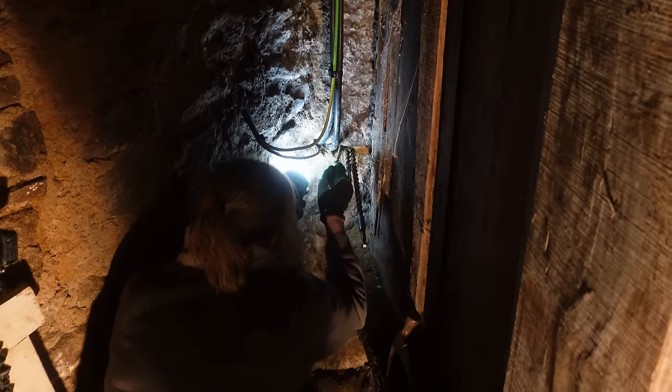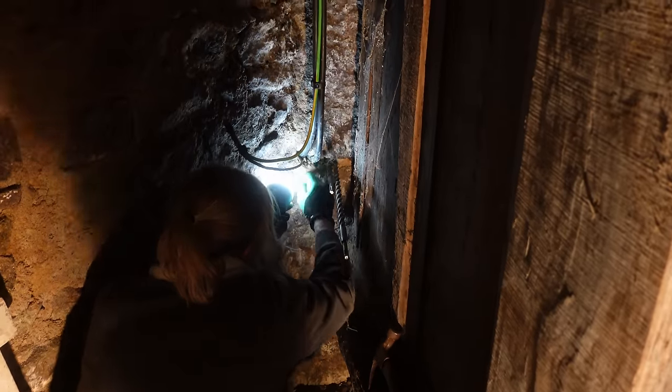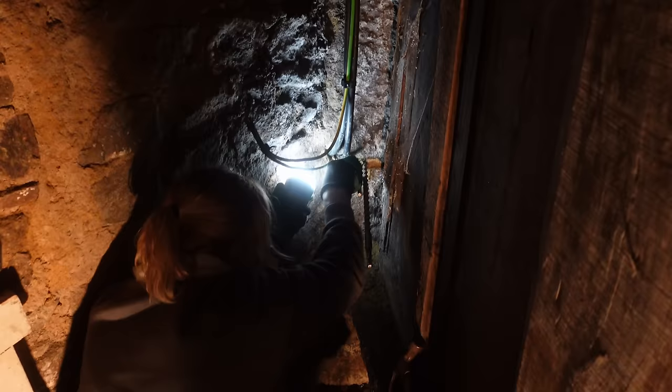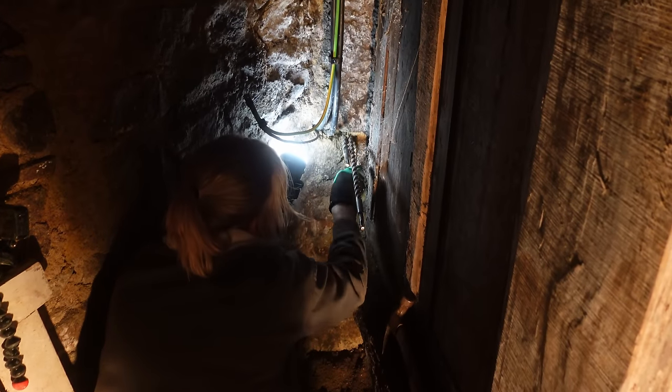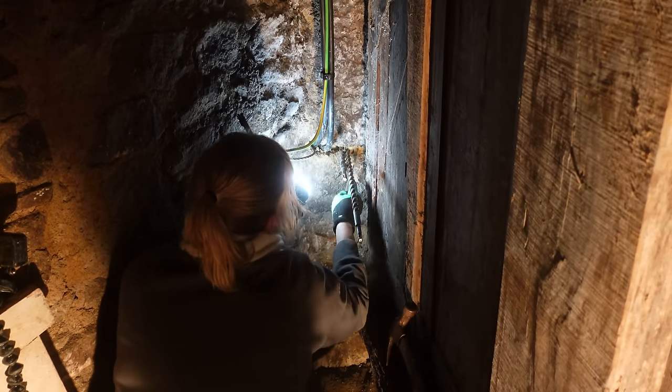So we're going to see what we can get sorted. We've just phoned Brick or Mark to come to the rescue to see if he's got any ideas of what we can do. But yeah, a simple job of digging a trench and putting some wires in has turned into an absolute nightmare. Oh god, are we going with a third drill bit?